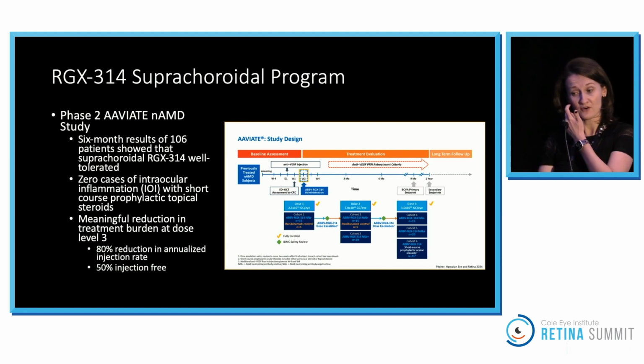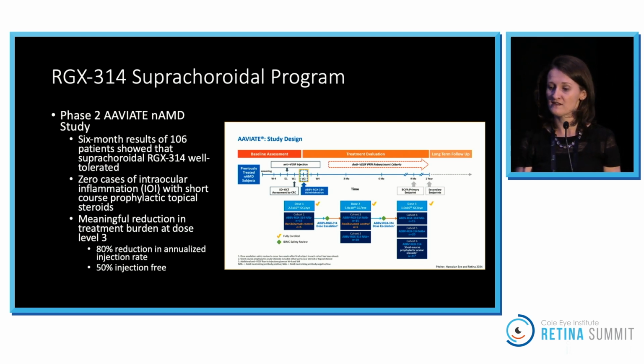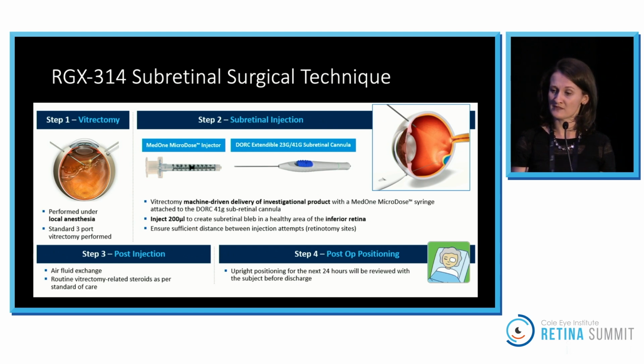So the AVA program is looking at suprachoroidal for this, and in the 106 patients who are enrolled in the studies, there was a meaningful reduction in terms of the amount of treatment that was needed in certain dose levels, looking at the 6-month results.